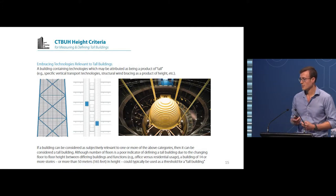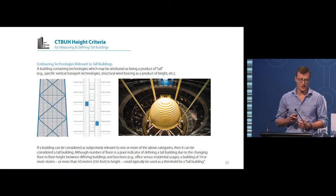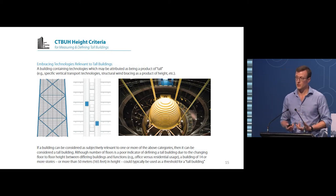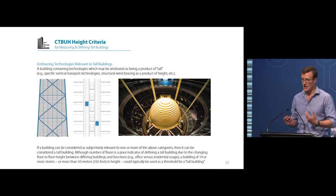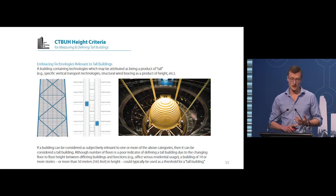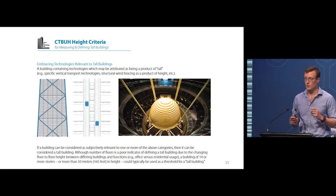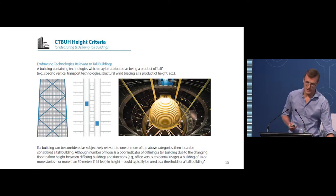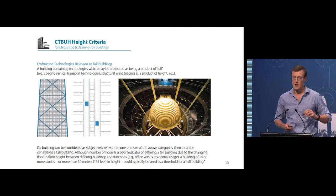Another aspect that the CTBUH criteria touches on, which I think is quite interesting, is the use of tall building technologies, or technologies that are associated with the challenges of tall building design. So if we need really advanced lateral load resisting systems, if we need really clever elevators, if we need damping technology to deal with slenderness for lateral vibrations, things like that, we may be talking about a tall building.